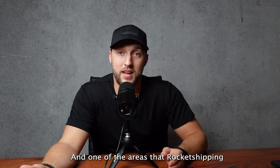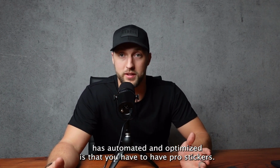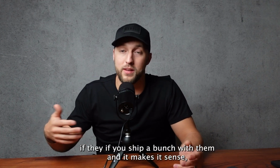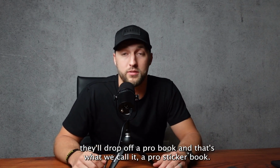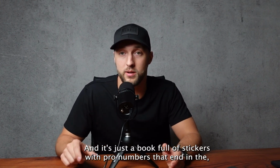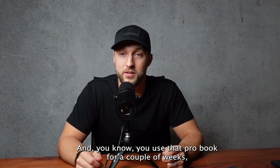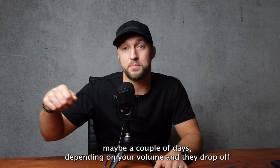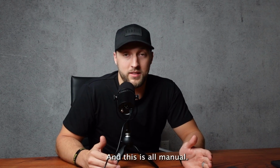And one of the areas that Rocket Shipping has automated and optimized is that you have to have pro stickers. Traditionally, LTL carriers will drop off, if you ship a bunch with them and it makes sense, a pro book. That's what we call a pro sticker book. It's just a book full of stickers with pro numbers that end in one digit different in a sequence, and you use that pro book for a couple of weeks, maybe a couple of days depending on your volume, and they drop off another pro book, and you take a sticker and put it on every bill of lading, and this is all manual.